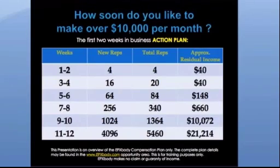So weeks 3 and 4, those 4 get 4, which is 16 more, total of 20, and you're still making the guaranteed minimum check of $40. If you remember when we went through the compensation plan, it pays $1 per person on the first 2 levels. So your check would actually be $20, but because we have the guaranteed minimum check of $40, we add $20 to your check and you get the $40.